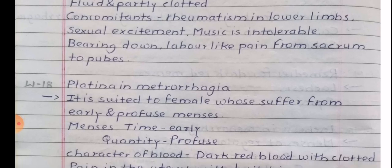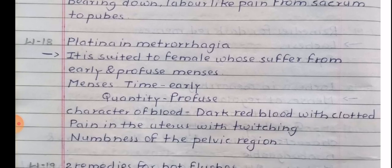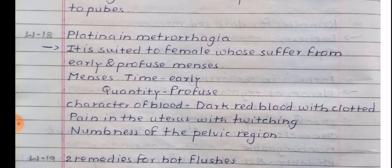Platina in menorrhagia. It is suited to females who suffer from early and profuse menses. Menses time early, quantity profuse. Character of blood dark red with clots, pain in the uterus with twitching. Numbness of the pelvic region.